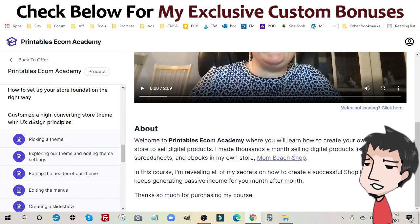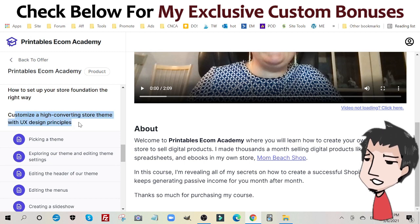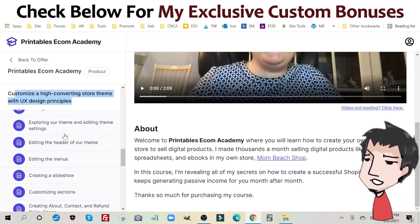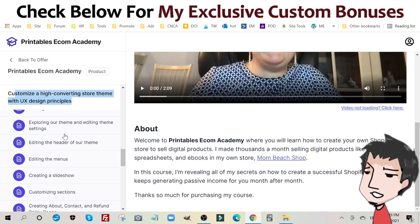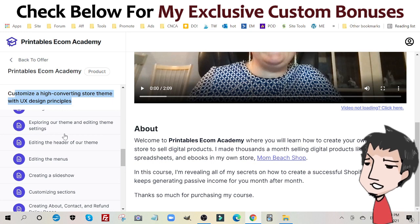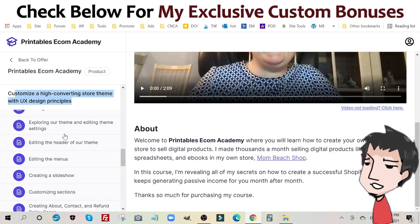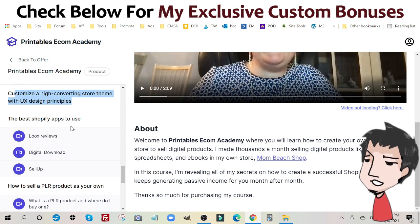The next module here is customize a high converting store theme with UX design principles. Now, it sounds overly complicated, but she gives you all the paperwork you need, all the things you just have to copy and paste, to actually get your online printable store launched. There's not much thought here. Everything is provided for you. All you have to do is follow the directions or cut and paste. Very easy stuff.